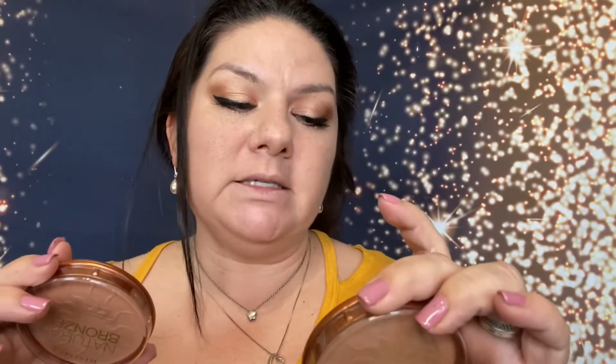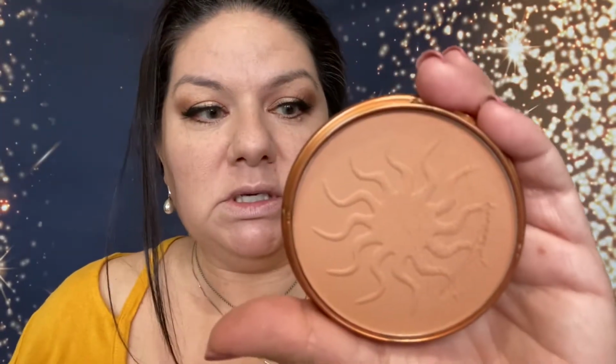Now, I'm going to use two different bronzers. These are by Rimmel. They're called Natural Bronze. I'm going to use the color Light Sunlight 021 and 027 Sundance. One's matte and one's not. One has a little bit of reflectant gold, and this one's completely matte, which is the Sunlight.